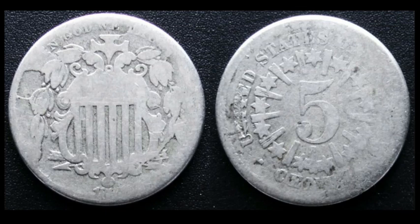Like this one here. This is an 1867 Shield nickel. All right, and this is the one that has the rays on the reverse. But what's really cool, there's a lot of die cracks and cuds and all sorts of great stuff on this coin, as you can see here.